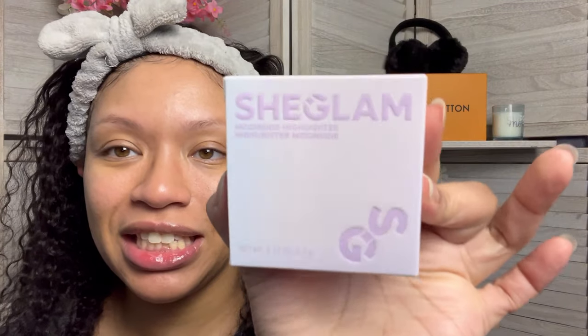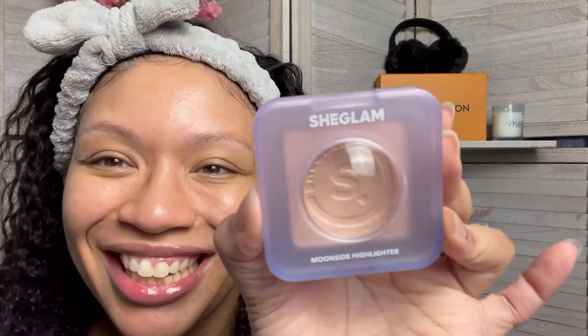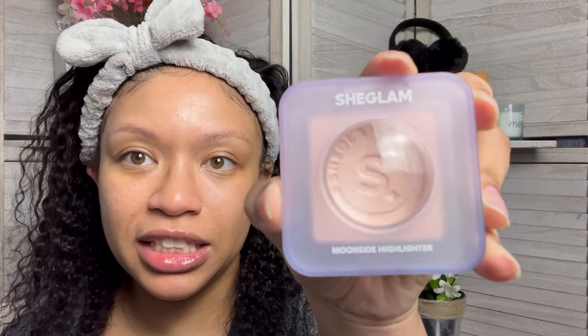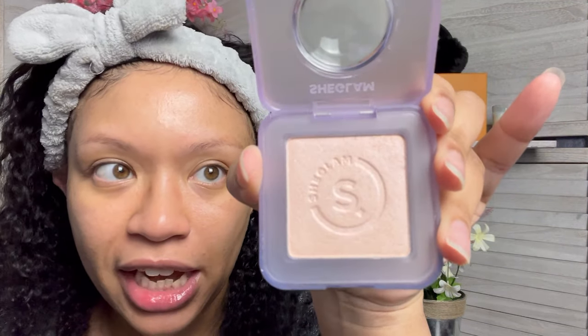The next thing is the Moonside Highlighter. Highlighter, Moonside, I like it. But this is the packaging. I think this is so cute. Okay, this is actually kind of cool. Look at that. Isn't that adorable? It's got like a little bulbous part right here that kind of highlights and magnifies the highlighter that's on the inside. I think that is so cool. I think this is so pretty and cute. And this is in the color Moon Rose.